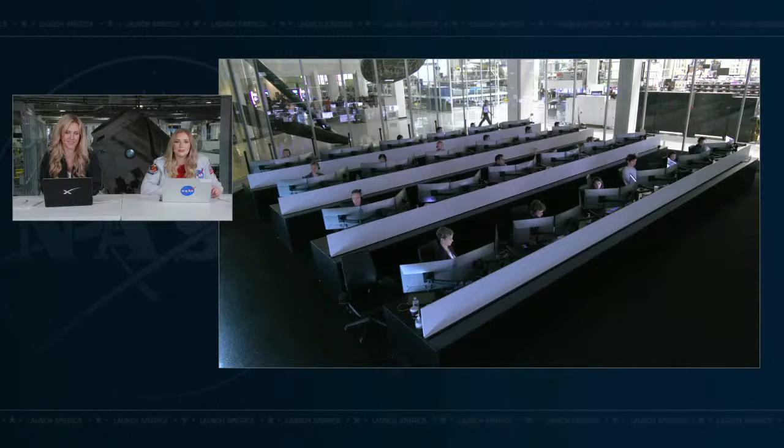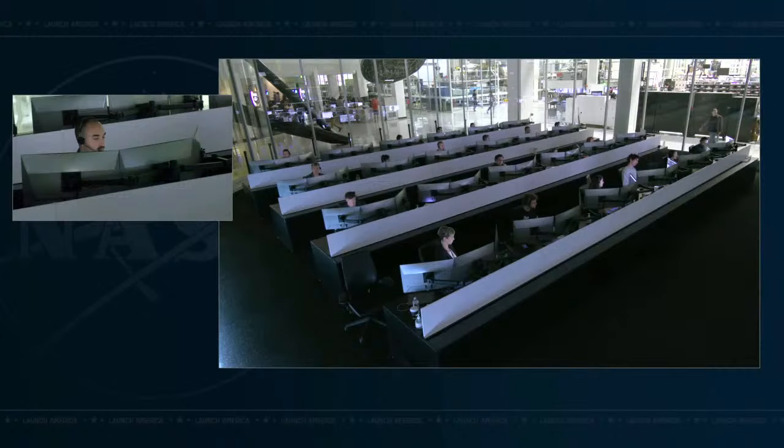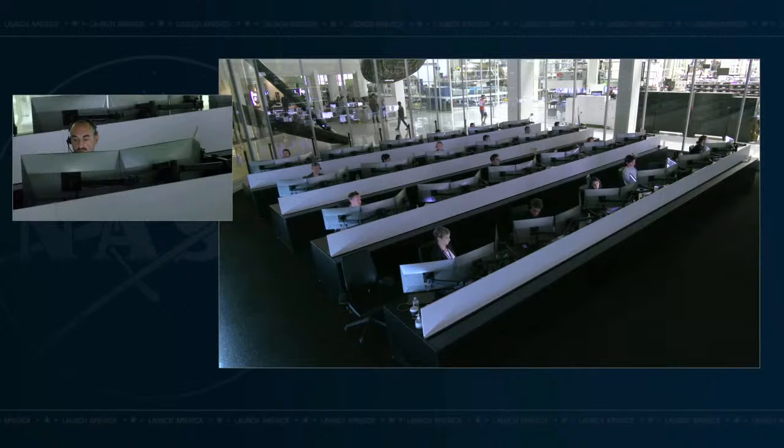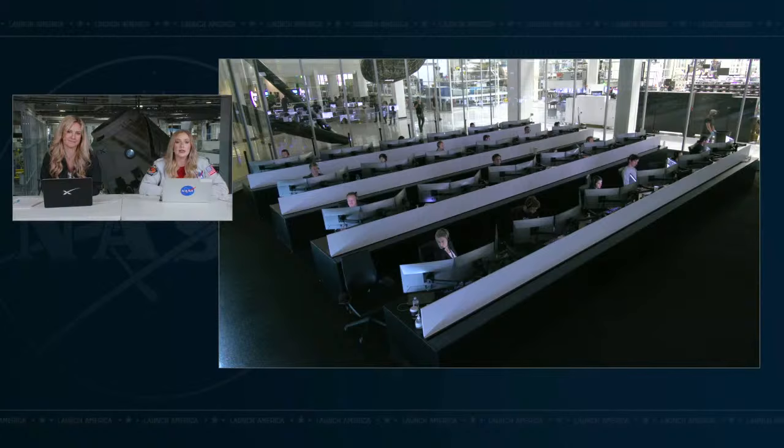And you just heard that call out that they are go. Dragon is a go to initiate the suit check. And we did hear that those suit leak checks are underway. During the more dynamic phases of flight, we do have the crew get suited up into their spacesuits. And right now we are running through a suit leak check, making sure that it can get pressurized to the right levels that we need it to be, should that be necessary for any reason. So let's continue to learn a little bit more about our crew as they step through those procedures.